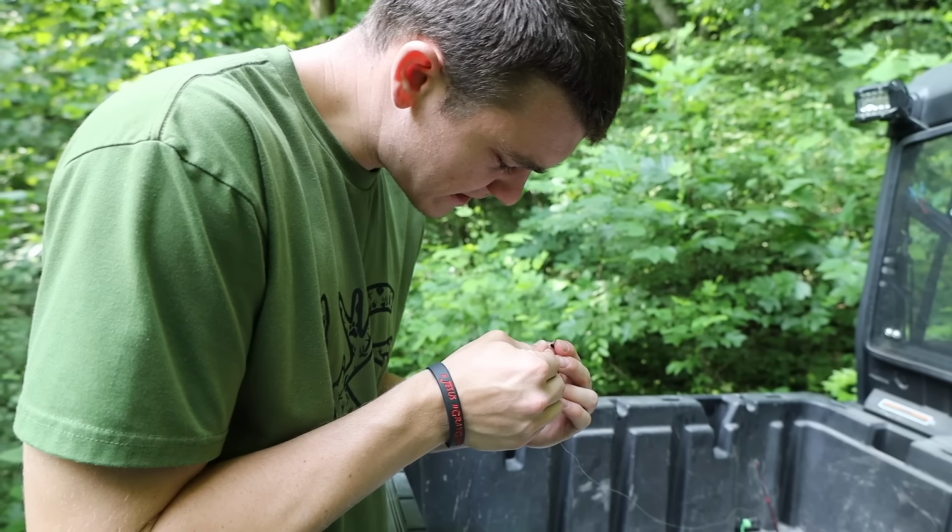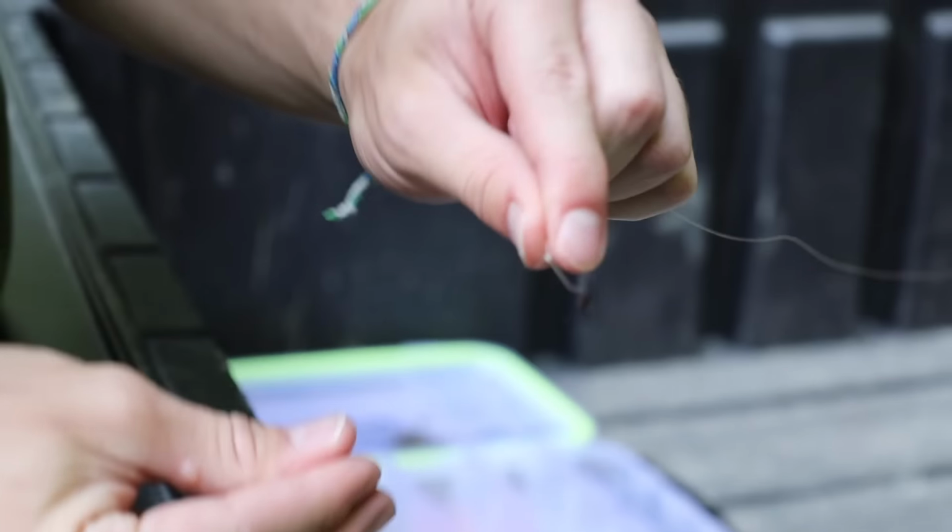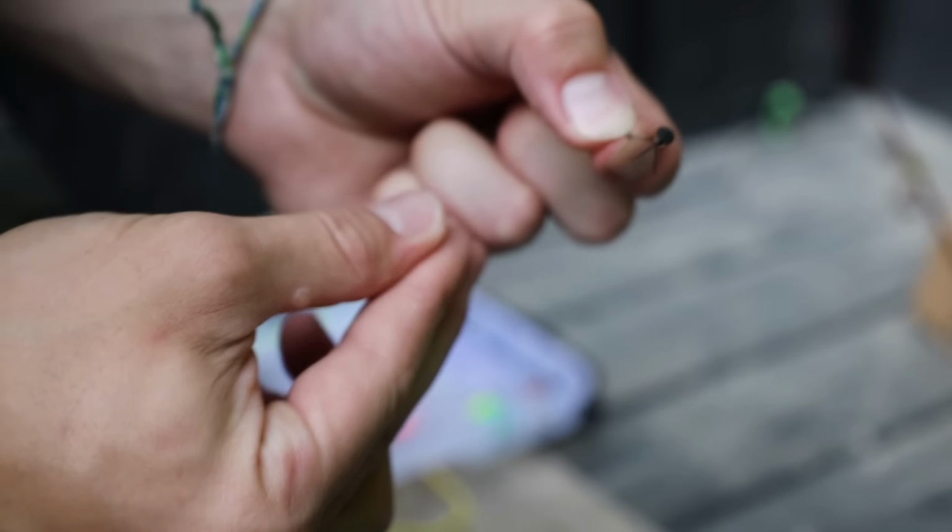Never used a lightning bug for bait before, so if I do it wrong, I'm sorry, I guess. I mean, he's on there. It's kind of unfortunate that we needed to use a lightning bug, but at the end of the day, I'm sure there's no shortage of lightning bugs.